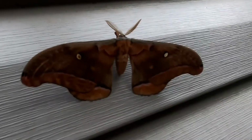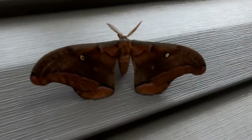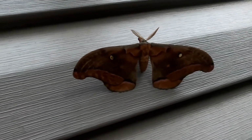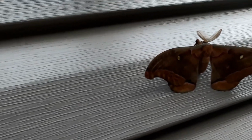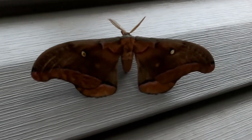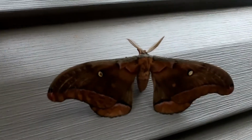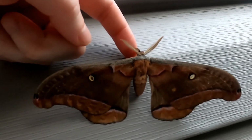Okay. So the kids stayed at the grandparents last night, but Matthew came out to go exercise, and he said, you got to come look at this moth. And this is actually the male version of our Polyphemus moth, Owlette. We did a video on her. The females only live a few days. I can't remember if the males live longer than that. Hopefully he won't fly off.